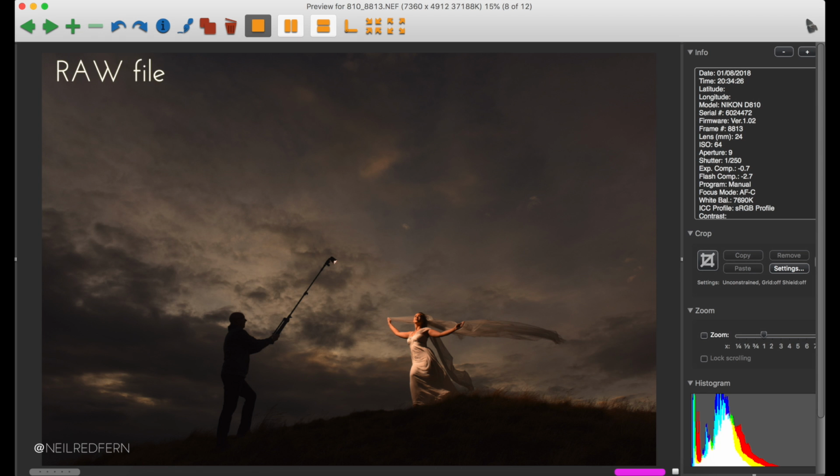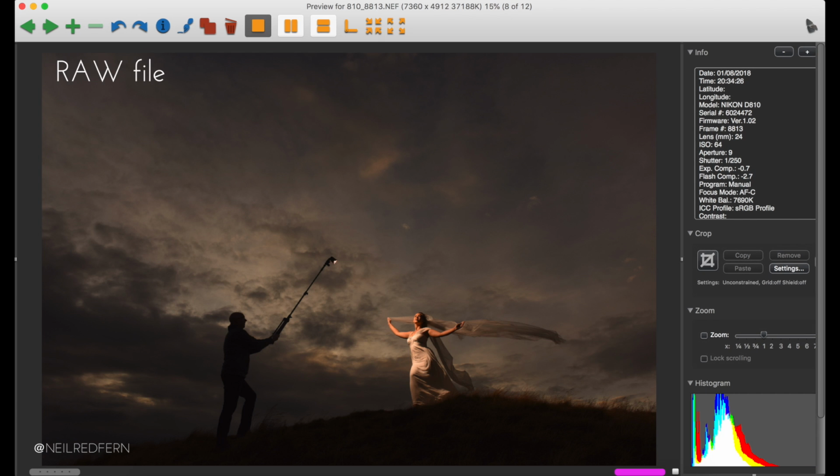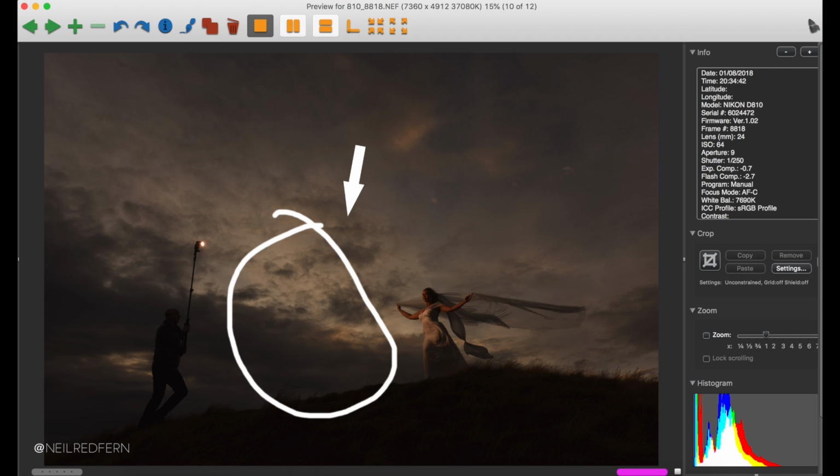Before talking you through the main image, I want to show a couple of other before and afters from the shoot. These two photographs were both taken with a single off-camera speed light, kindly being held for me by my friend Marc. Due to the area behind Marc being sky, I knew that it would be easy to clone him out afterwards in Photoshop. To help me do this, once I had taken a shot which I was happy with, I then asked Marc to take a few steps back so I could take a photo of the sky where he was stood. This made cloning that area back in even easier.